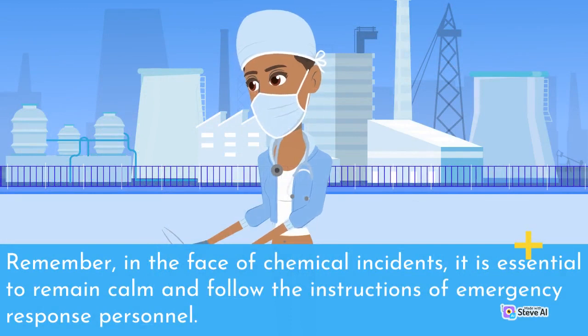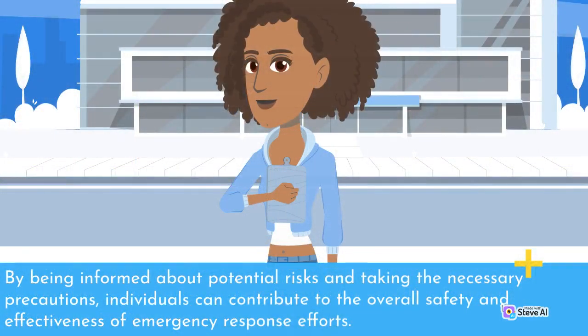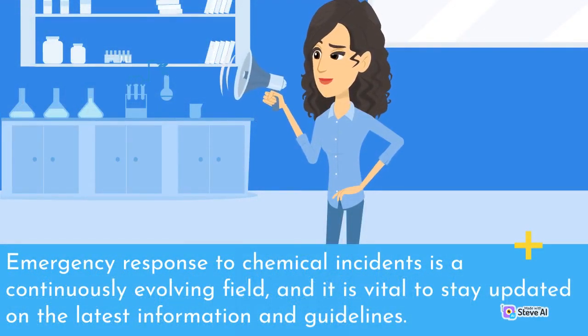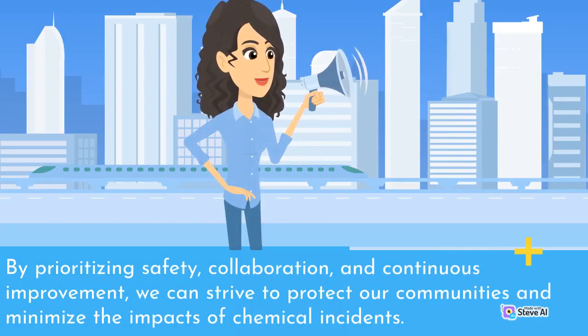Remember, in the face of chemical incidents, it is essential to remain calm and follow the instructions of emergency response personnel. By being informed about potential risks and taking the necessary precautions, individuals can contribute to the overall safety and effectiveness of emergency response efforts. Emergency response to chemical incidents is a continuously evolving field, and it is vital to stay updated on the latest information and guidelines. By prioritizing safety, collaboration, and continuous improvement, we can strive to protect our communities and minimize the impacts of chemical incidents.